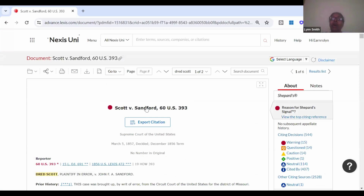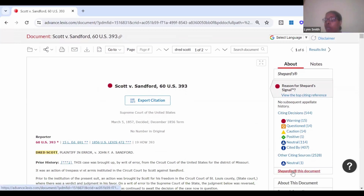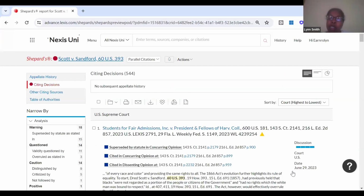Once again, I'm going to go ahead and Shepardize it. And this time I'm going to use the Shepardize this document over to the right. Most people don't really get the significance of the Dred Scott case. Yes, we all know that the Supreme Court said, no, Dred Scott, you're still a slave. But the biggest significance of the Dred Scott case was that anybody of African descent, whether they were free or a slave, could never be a citizen of the United States. They were not entitled to any of the rights and privileges that come from our U.S. Constitution.